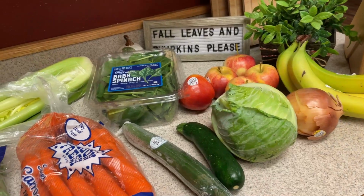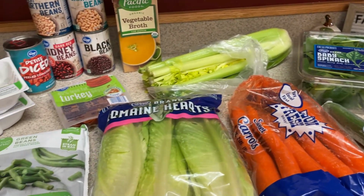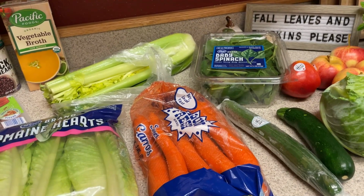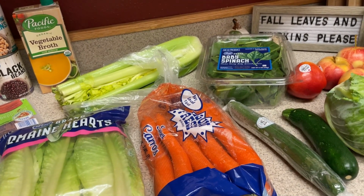So there you go. There is my meal plan. There are some tips for you guys. Now let's go ahead and go into the grocery haul. So here's everything I picked up at Fred Meyer, which is also Kroger. And then I still have to go to Walmart to pick up a few things. So I will pop in what I end up picking up from Walmart.